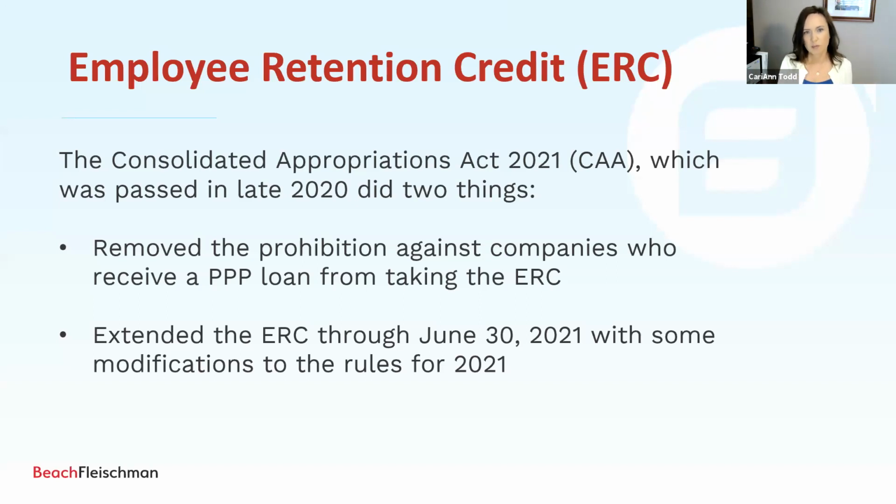You could either get a PPP loan or you could take advantage of the Employee Retention Credit. Both of them were very lucrative, and I think that's why initially they made them an either-or. So most businesses went for the Paycheck Protection Program because it was easier and faster, and they could get the money faster. Nobody really did the Employee Retention Credit because they got the PPP loan.